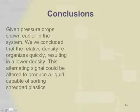Given the pressure drop shown earlier, we were able to conclude that the density reorganizes quickly, so essentially a lowering of the density, that this alternating signal could be altered to produce a liquid capable of sorting shredded plastic. So again, we could use this system to actually sort plastics. We have a vessel filled, and it necessarily doesn't have to be a pressure vessel. We actually proved that recently. Put plastic particles of different types in it, subject it to an electromagnetic wave, and we can change the density to have plastic types float or sink as they move through.